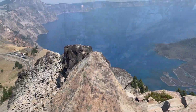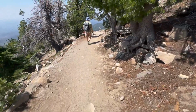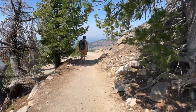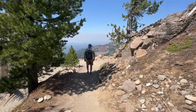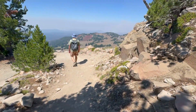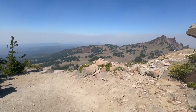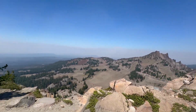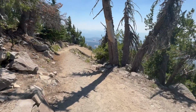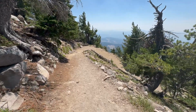I'll show you the walk on the way down. Okay, so we're just leaving the watchtower. We're going to walk down. I'm going to show the way down rather than the way up because it's a bit of a killer on the way up and I don't want to break my phone. All I have to do is watch my footing. So this is all switchbacks all the way down. It's just much easier than going up.